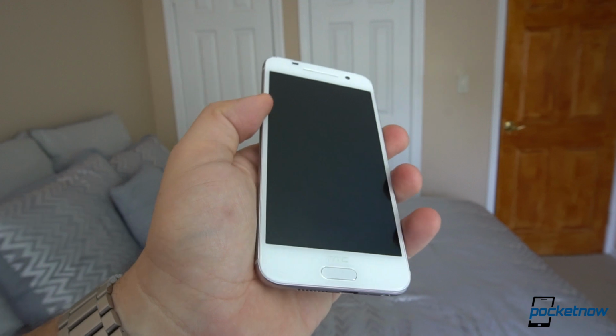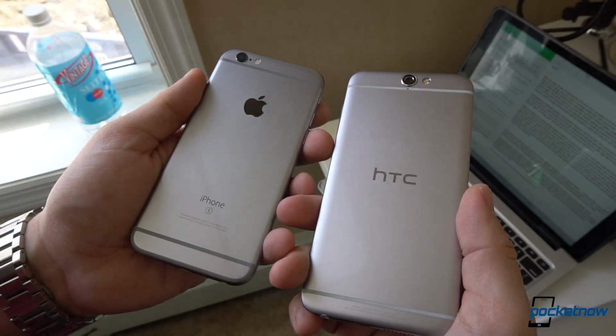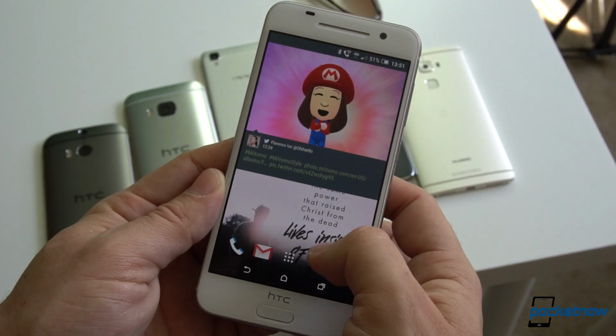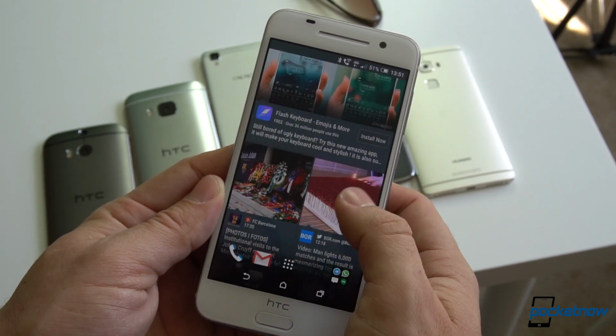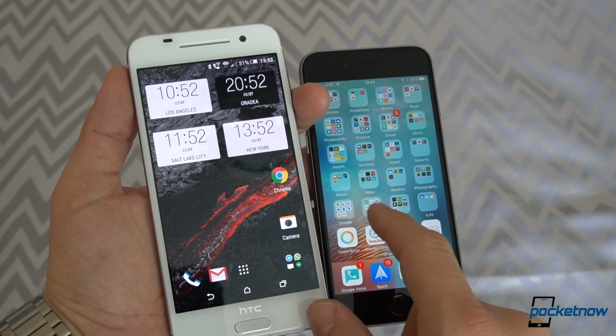And I guess that's the major story about the HTC One A9 after the buzz. It looks like an iPhone, it behaves like a very good Android phone, and it's aged far better than many of its competitors in both hardware and software. If you've ever wanted an iPhone running Android, it really doesn't get better than this.